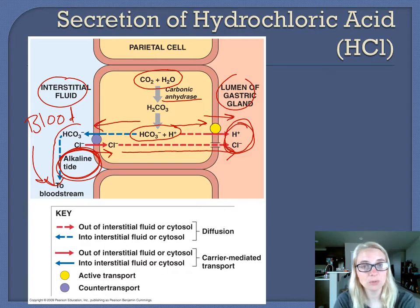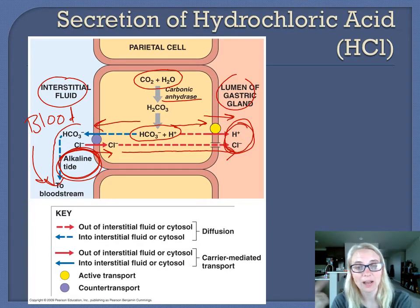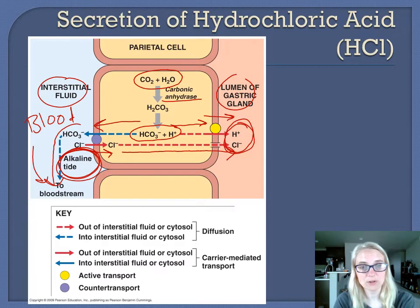So if you were to take your blood's pH during digestion, right after you eat, you might see it go a tick up towards an alkaline range a little bit. That's because our stomach is pumping hydrogen ions into the stomach, or these parietal cells are pumping hydrogen ions into the stomach, pumping bicarb into your bloodstream.